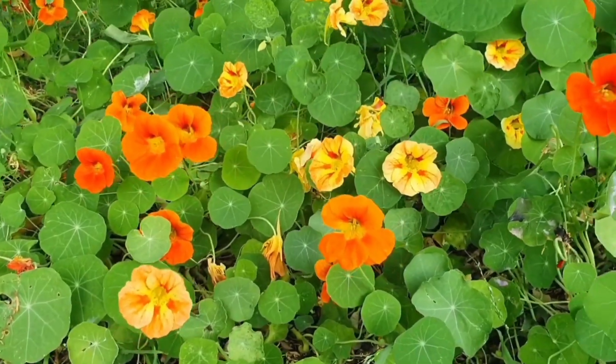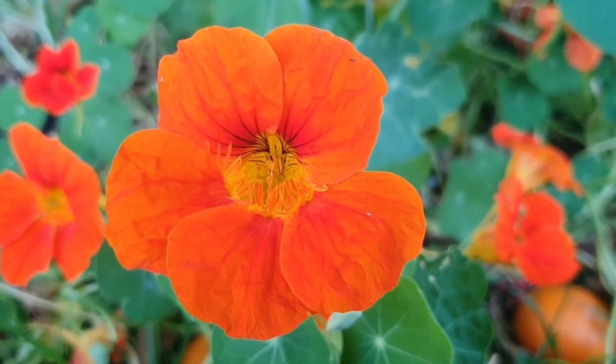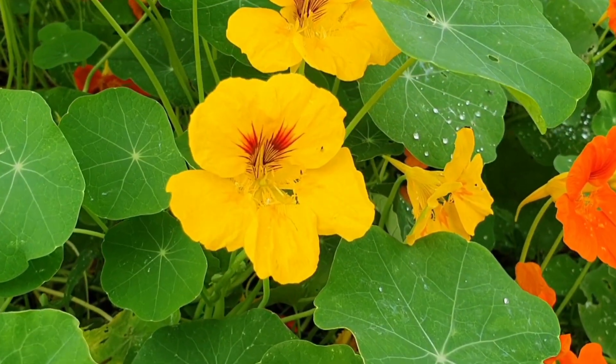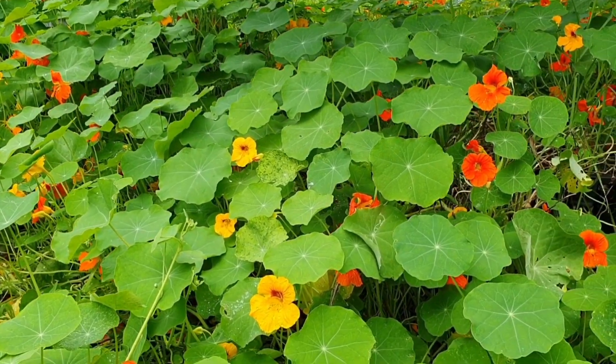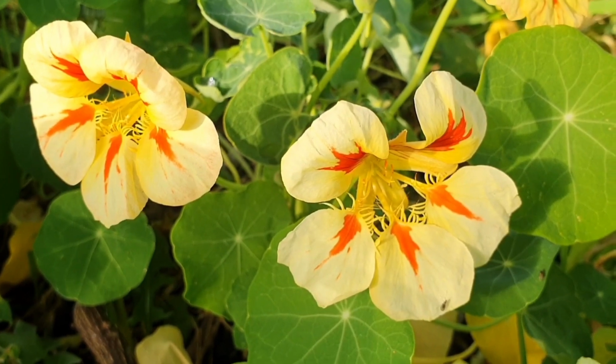Another great ornamental plant is nasturtiums. Their flowers and leaves are edible. They have a bit of a peppery flavour, so it's not for everyone. But you could grow trailing varieties, and what they do is they just tend to wander around the area where you've planted them. They look very attractive and they're useful too.